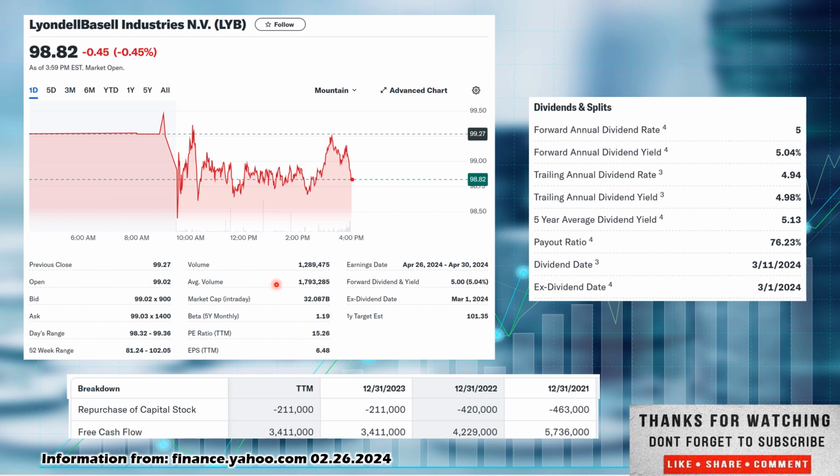Average volume 1.7 million. Today's was 1.2. Market cap of 32.087 billion. A beta of 1.19. So they are more volatile than the overall market. That's what beta is. Tells you the volatility relative to the market, 1 being the market. Anything under 1 being lower volatility, anything over 1 being more volatility. You can see that volatility here, right? That's a lot of volatility up and down like that, even though it's only about a $1.50 range.